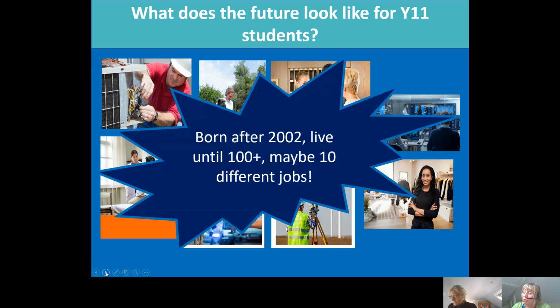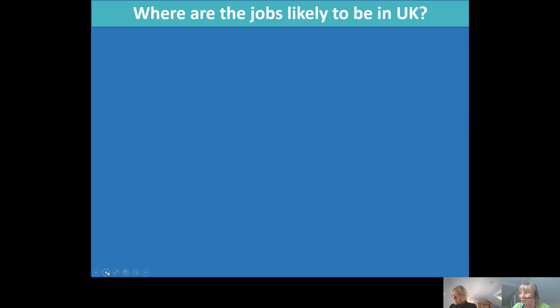Recent research has shown that if you're born after 2002, which many of our students in schools will be, then you will potentially live until you're 100, maybe longer, and you'll have maybe 10 different jobs in your lifetime. What that means is that young people need to be able to think about what they offer, and how they port their skills into different job opportunities.